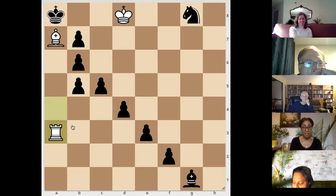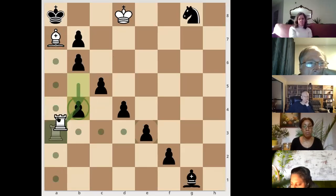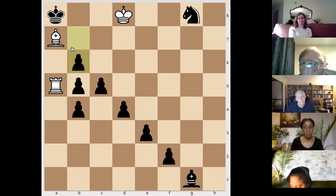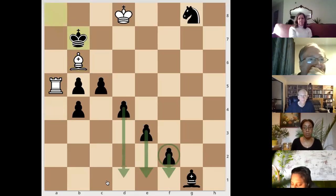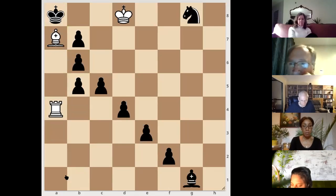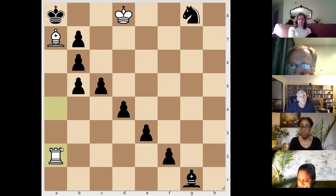A3 doesn't work. Does anybody know why A3 doesn't work? What would you accomplish? Because now black can begin to free himself. He moves B4, attacking the rook again. If you go up rook A4, he goes B5, attacking you again. If you go up again, he goes B6. You can take the pawn, but now the king escapes, and black is going to win very easily. So we don't want to allow black to escape this stranglehold. Therefore, rook A2 is the only correct answer.